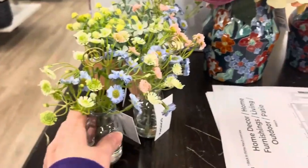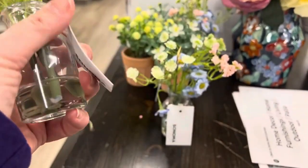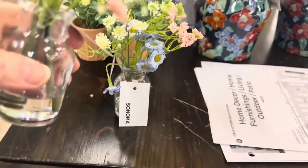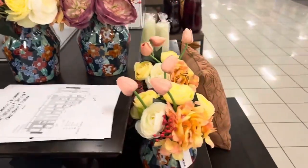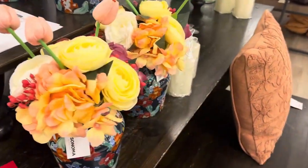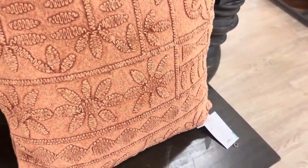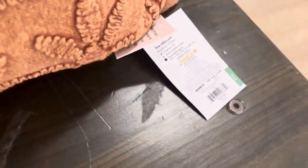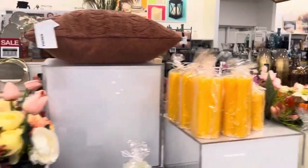And I thought this little arrangement was sweet and cute. I love the glass. It kind of reminded me of the Hearth and Hand line. They usually come out with smaller little glass vases with florals in them. This one was a little bit wild, that flower, and what a beautiful pillow. Look at the texture on that. I absolutely loved this pillow. And some bright candlesticks.